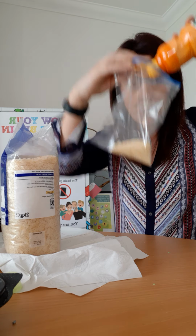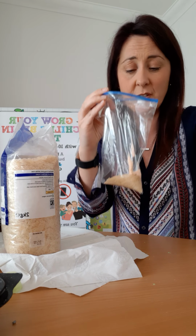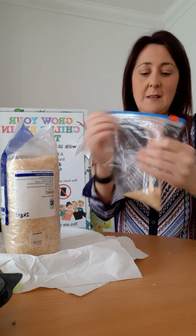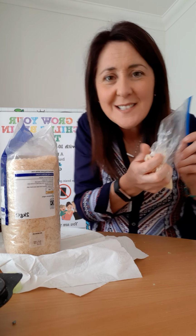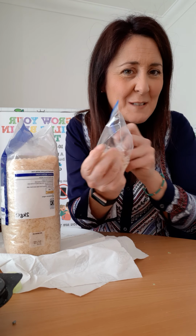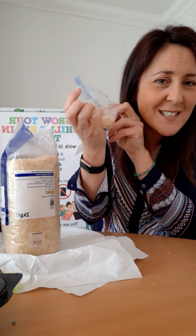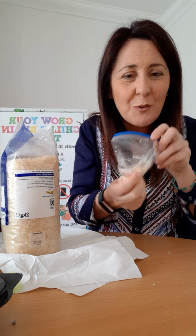So all you do is you put some rice in a food bag, squirt a bit of paint in. This is some very pale orange that I have in here, so we'll probably mix it all up. And that experience in itself creates a really lovely sound, and it can be a really lovely regulating experience for a child, getting to squish that rice in the food bag and mess free. Nobody's hands are mucky and being wiped all over the place.